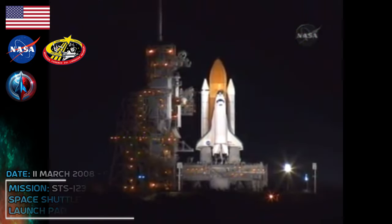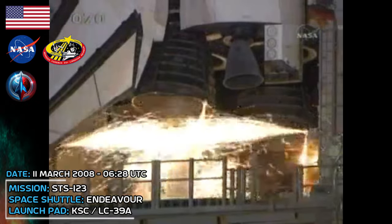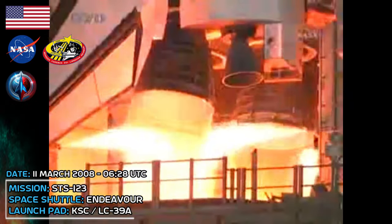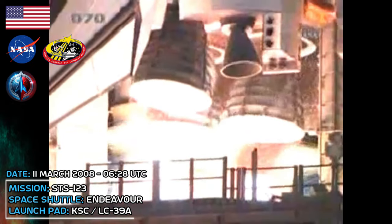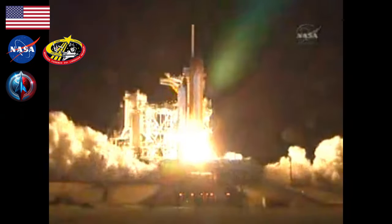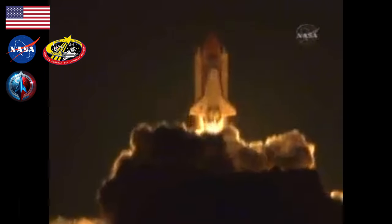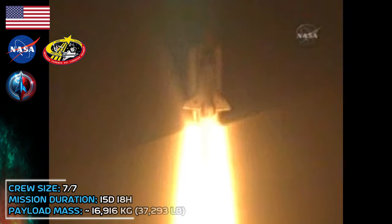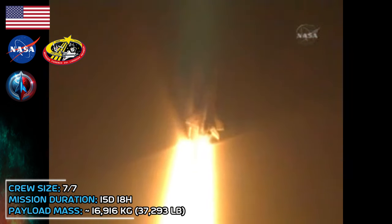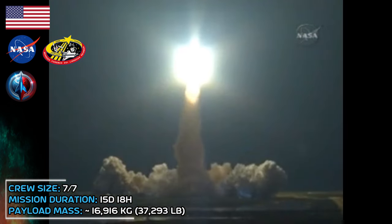Range safety systems armed. 10, 9, 8, 7, 6, 5, 4, 3, 2, 1, 0. And liftoff of Endeavour, going where east and west do meet, at the International Space Station. Houston now controlling. Houston, Endeavour, roll program. Roger, roll Endeavour.